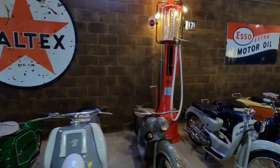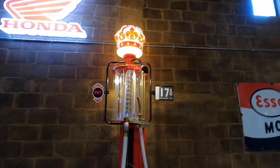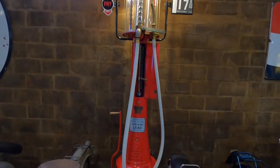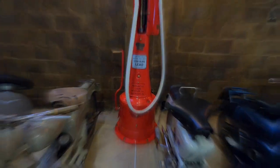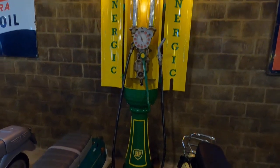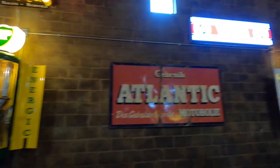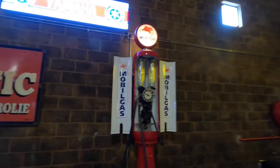More about that now with that zebra. Here is a fuel pump that I've never seen in South Africa. I think this must be an import out of USA. But again, for us to see here, absolutely stunning. Everything is working, everything is illuminated, just brilliant.